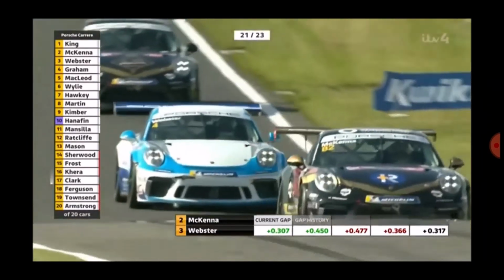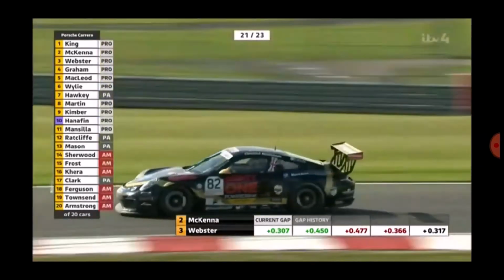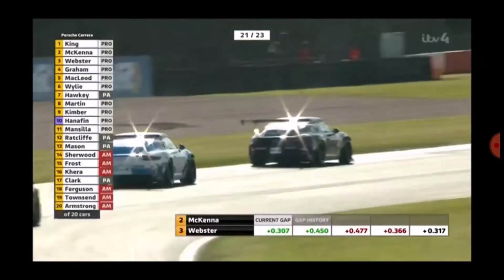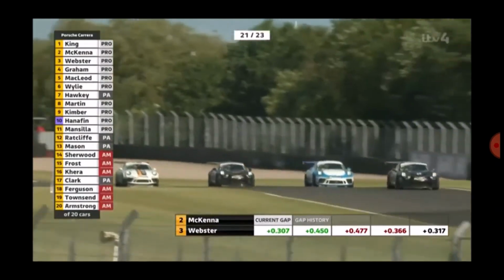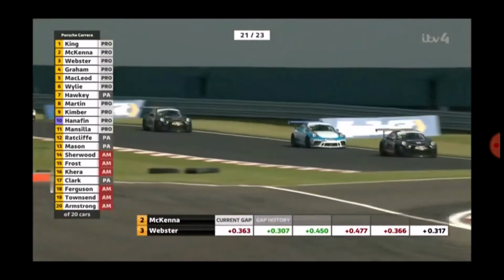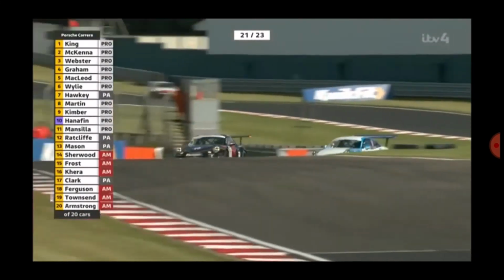These are long races. It's very hot inside the car, so it doesn't take much for the mistakes to creep in. So Josh Webster, race 1 winner, sitting at the moment in 3rd spot and struggling to find a way past Scott McKenna as they come down in the chicane. Ahead of them, of course, about to complete lap 21 is the mighty impressive Harry King, race leader.